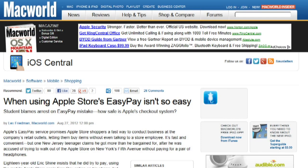So he put the headphones in the bag, went to his Genius appointment, sat there, got it worked on. As he was walking out of the store, an undercover security person and a store manager stopped him and accused him of trying to steal the headphones. So he pulled out his iPhone to show the receipt and instead found that the Pay Now button was showing. He hadn't actually completed the transaction. The store manager said, you were trying to steal that. Don't try to fool us. We know what you're up to. We're calling the police. So they did.